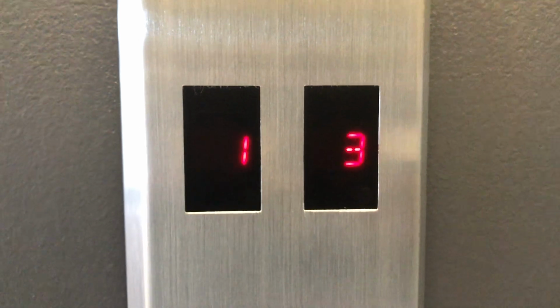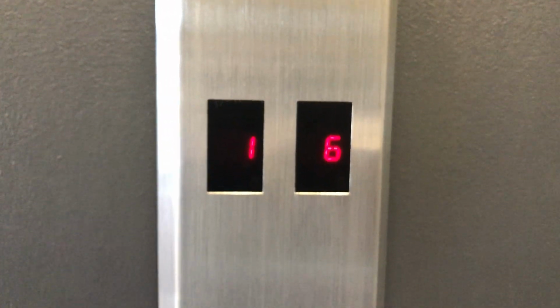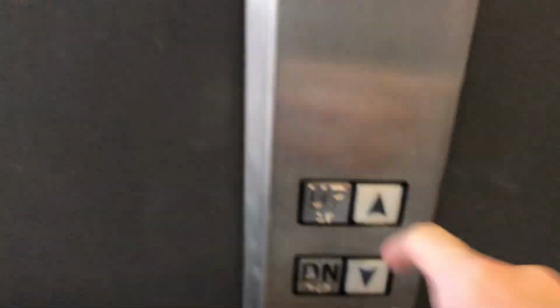I think these had the black buttons with the rotodial indicators. That's what I think they had. Look at that, you can see the door cable vibrating like a guitar string. All right, let's go to 10.